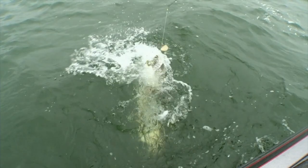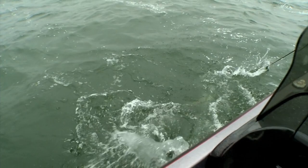Get her! Whoa, no, yeah. No! Woo, that was a giant.